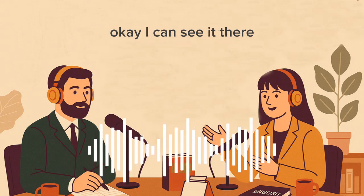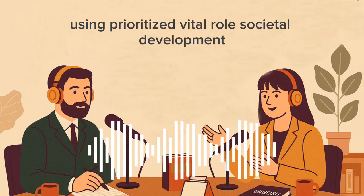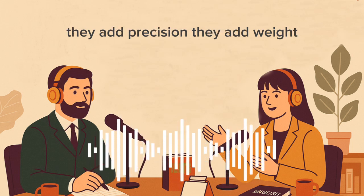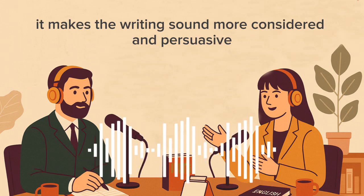Okay, I can see it there. Using prioritized, vital role, societal development. It elevates the argument, doesn't it? Absolutely. These aren't just filler words. They add precision. They add weight. It makes the writing sound more considered and persuasive.